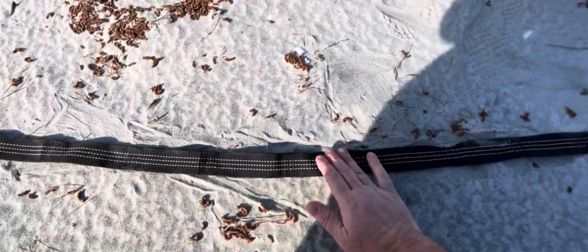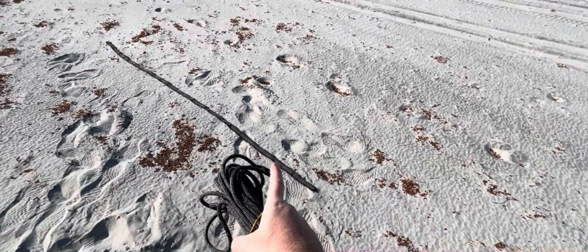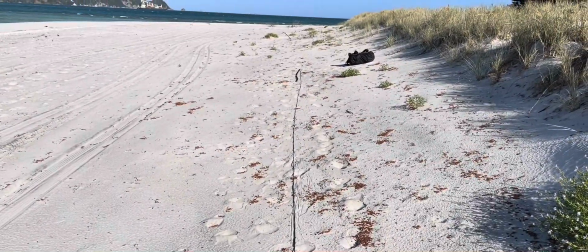So I'm just gonna lie my original one out on the ground, and then we're gonna unravel this rope and fold it in half, because basically we wanna make a chain the same length as this out of this rope. I definitely got 15 meters. Look at it way over there. There's my original daisy chain, and there's the end.